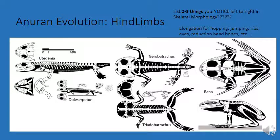We start seeing a number of other traits for elongation, for hopping, jumping, ribs, eyes, reduction of head bones, etc. So there are a number of features that should jump out at you if you compare from left to right.